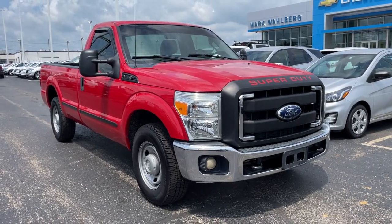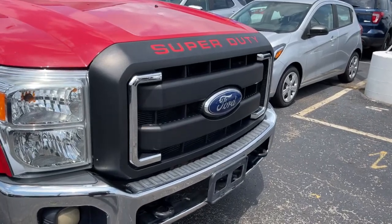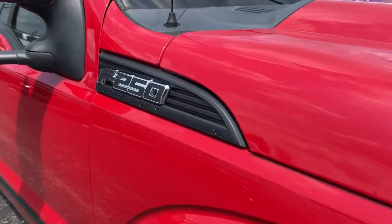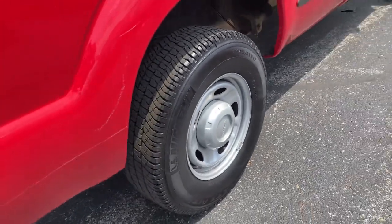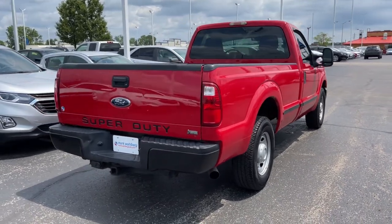Introducing the 2011 Ford F-250. With less than 110,000 miles on the odometer, this vehicle stands out from the rest. Get the features you need and the comfort and style you've been hoping for. This well-equipped vehicle is an excellent value and will help you make the most of every drive. All you need to do is relax and enjoy the ride.